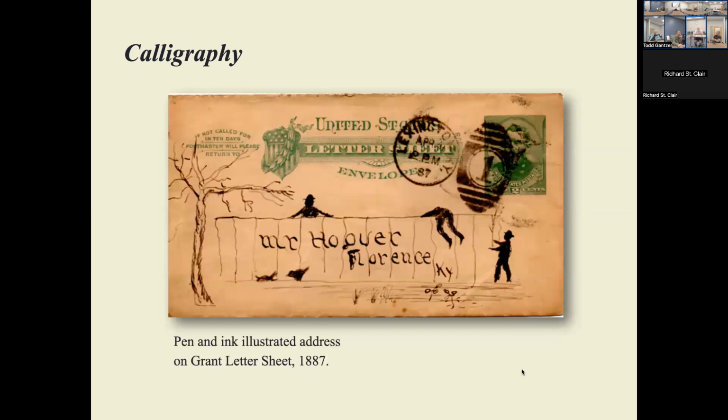This is a Grant letter sheet, United States Postal Stationery. It's a large sheet of paper that you wrote the message on the back and then folded up and sealed the side flaps and the back flap to make an envelope. It was kind of a short-lived experiment, but it's very rare to see mail art on postal stationery. We did see the Columbian Exhibition envelope, and this probably is one of few, if not unique, examples on the Grant letter sheet. But it creates a little whimsy, and it's prized in my collection. Next.